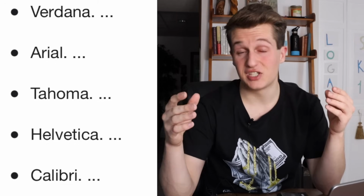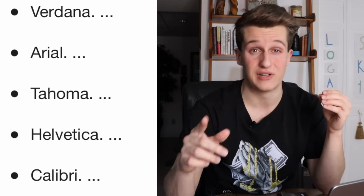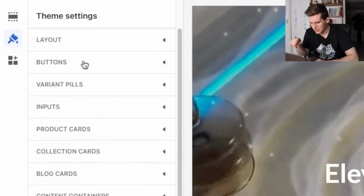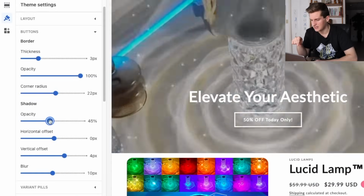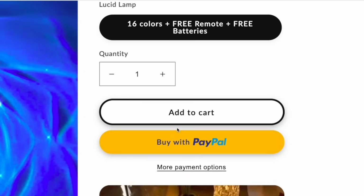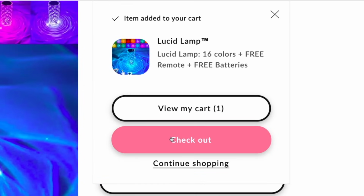For the font, never use some random font you think looks pretty unless it perfectly aligns with your brand. The best fonts to use are the easiest ones to read, which are Arial, Times New Roman, and Verdana. And for the button shapes, literally no one talks about this, but it makes your store look 10 times better. Go to variant pills and button shapes, then change the quarter radius to 40 and add a slight drop shadow. This makes your website look 100 times cleaner, resulting in more engaged consumers who may become customers.